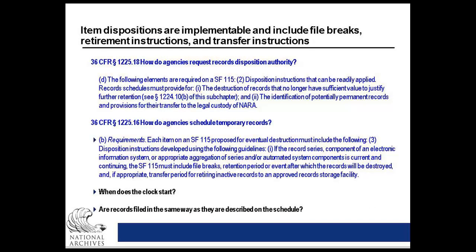So then the actual disposition instructions for the records need to be implementable. They should include things like file breaks, retirement instructions, transfer instructions, things that make it clear about how you're handling the record. So again, I've provided the information out of the code about those disposition instructions. Really, the overarching principle is that they're implementable, that people can actually read the record schedule and they know how to apply the record schedule. And the big question is, when does the clock start? At which point do you actually start implementing that schedule?